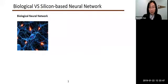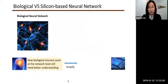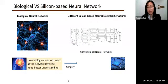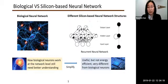So recently, computer architects have been looking at mimicking biological neural networks. Why? Because biological neural networks are capable of learning and they are also power efficient. So we simplified the neural network to build a neural network in silicon. Computer architects are building different neural networks such as feed-forward neural networks, convolutional neural networks, as well as recurrent neural networks and all other neural networks to solve complicated learning and prediction workloads. They are useful but not energy efficient because they are compute intensive and memory intensive.